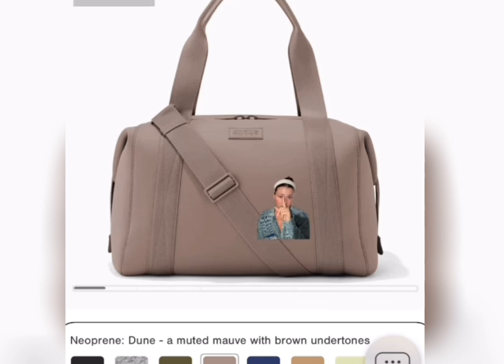This has been one of the best travel investments. Like I said, I've had it 2 or 3 years. I can't remember, but it looks brand new, and I am not easy on this thing. It's made out of neoprene, so I've even had things spill, and I just wash it. I just spot wash it.